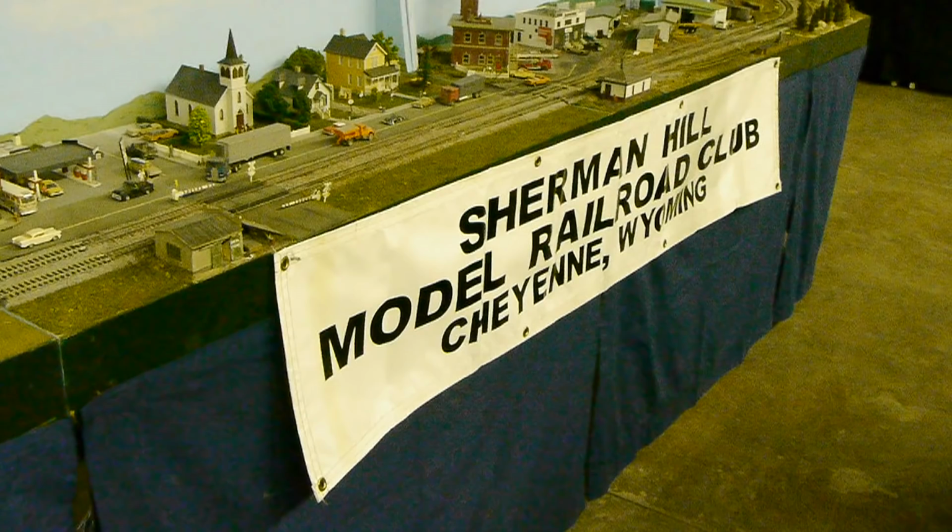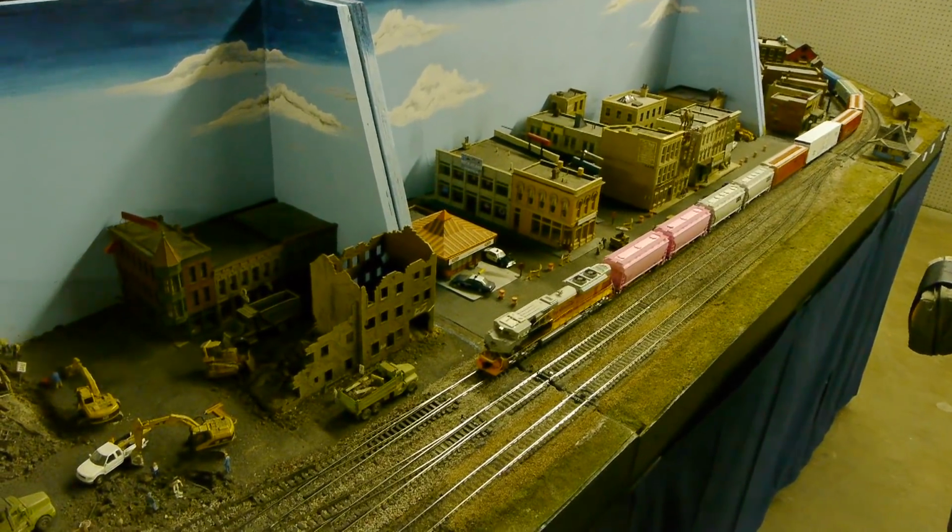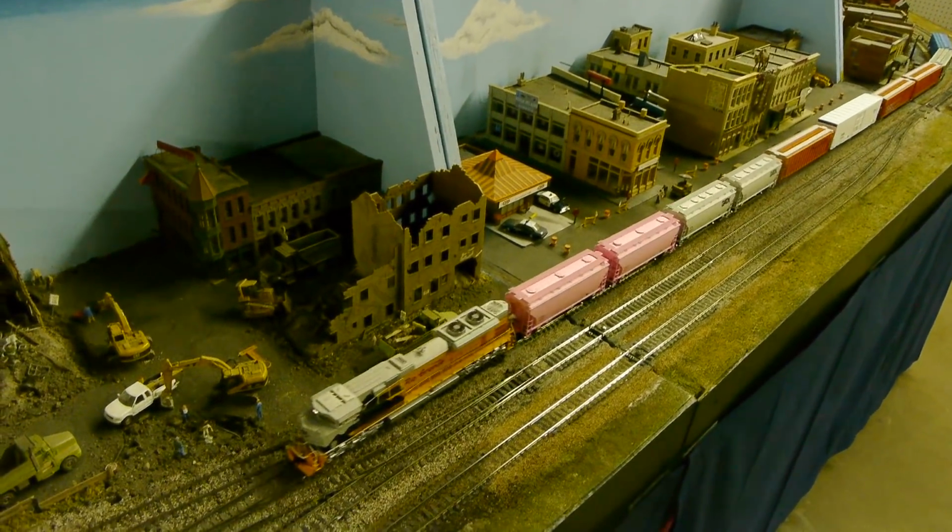It's the Sherman Hill Railroad Club, and they have the Sherman Hill Model Railroad Show. Right. Which is those guys doing their train show. So anyway, check this out. It's really cool.